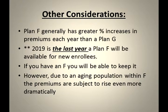Well, the insurance company bases their premiums on experience, and experience is just another way of saying how much money they have to pay out in claims. It stands to reason that as the population gets older, the claims are going to be a little bit higher. Therefore, the premiums are going to go up more dramatically.